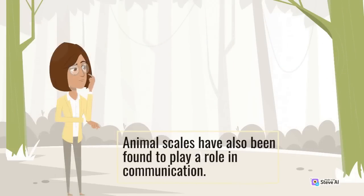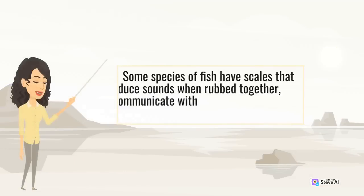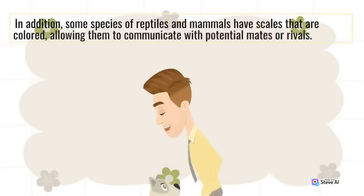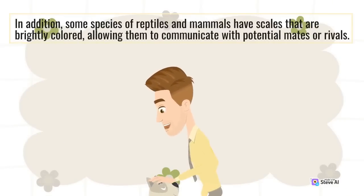Animal scales have also been found to play a role in communication. Some species of fish have scales that produce sounds when rubbed together, allowing them to communicate with other members of their species. In addition, some species of reptiles and mammals have scales that are brightly colored, allowing them to communicate with potential mates or rivals.